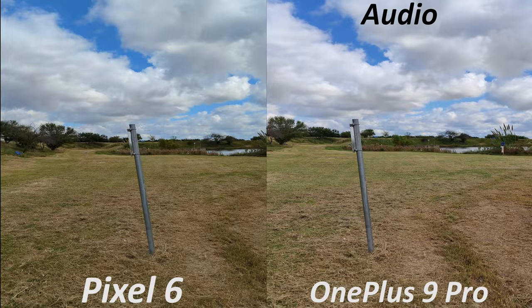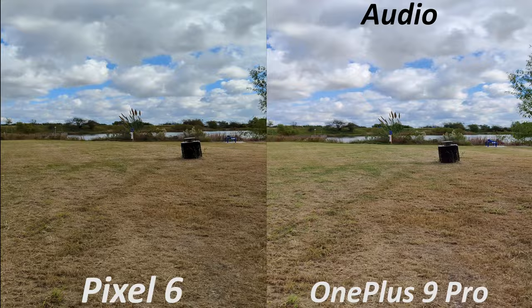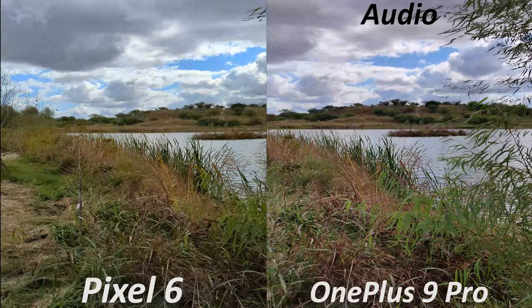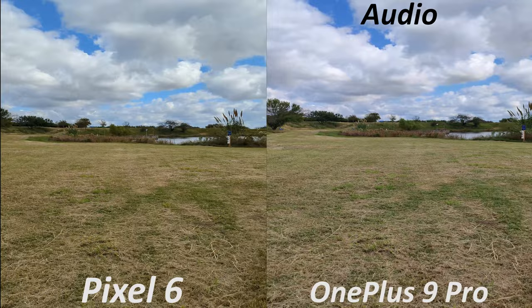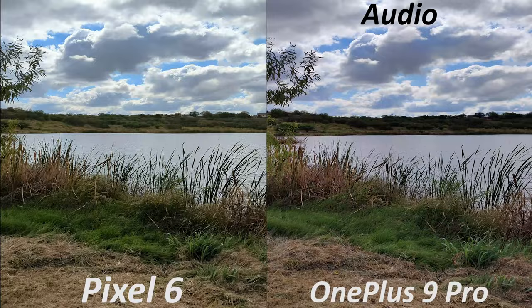The OnePlus 9 Pro, I think I said it in the nighttime video, or I will say in the nighttime video, is that it's one of the most underrated cameras out there. A lot of people say, oh, the cameras are not good on this phone. They actually are really good. But I'm going to come back with 4K at 30, so that way we can see which one has the better cameras. Until then, peace.